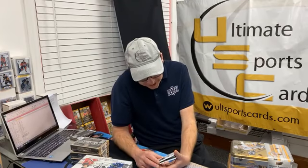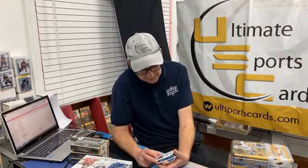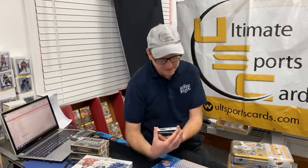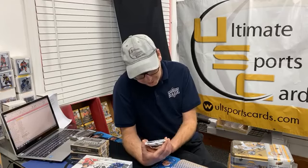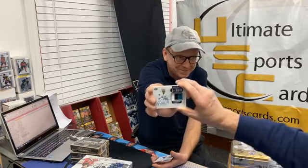We got a three-color patch autograph. This is a fantastic little case we got going. 7/25, and it's San Jose Shark, Joe Thornton. Joe Thornton. Did you hear he signed with a different team? San Jose Sharks, wasn't it? Yeah, I know. The Toronto.